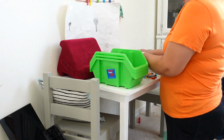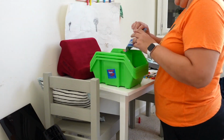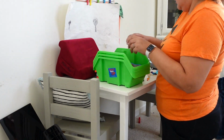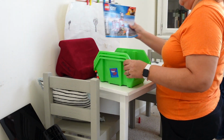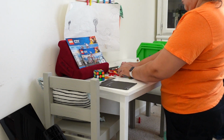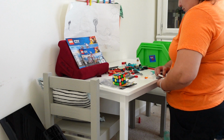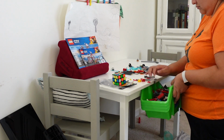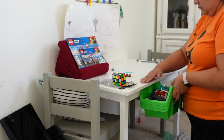My 6-year-old son, Noah, loves playing with Legos. He got this little firehouse set for his birthday, and he built it once already and dismantled it and is trying to do it all over again. So, of course, I have to clean all this up. There's pieces everywhere, and you guys know it is not fun to step on these.